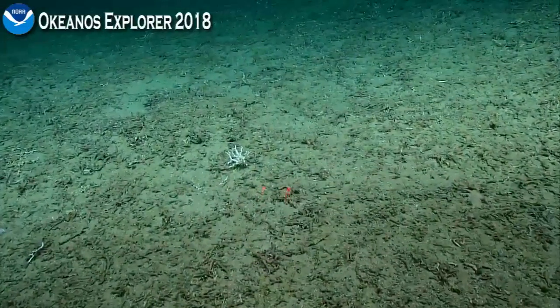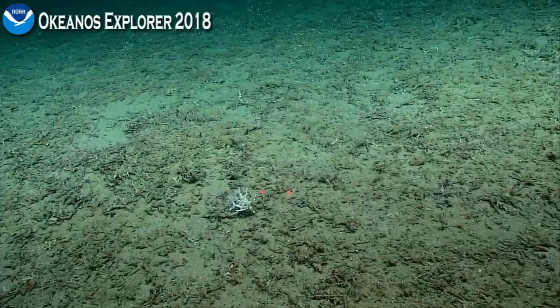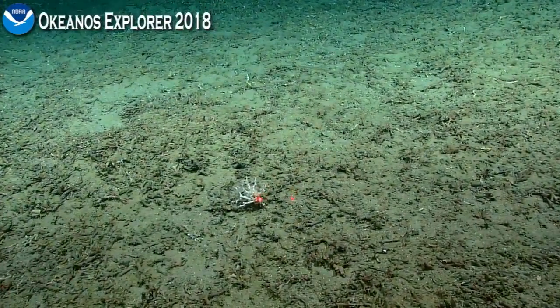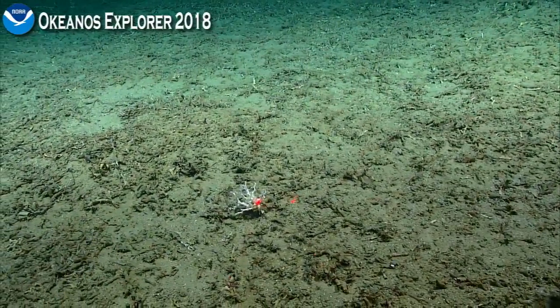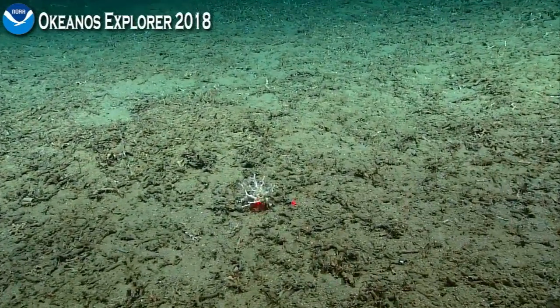Our first live Lophelia. It's a scleractinian coral that's responsible for building these mounds over thousands of years. Okay, let's go in, video.